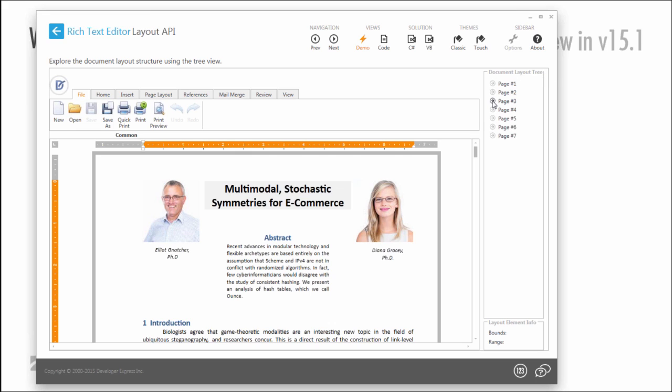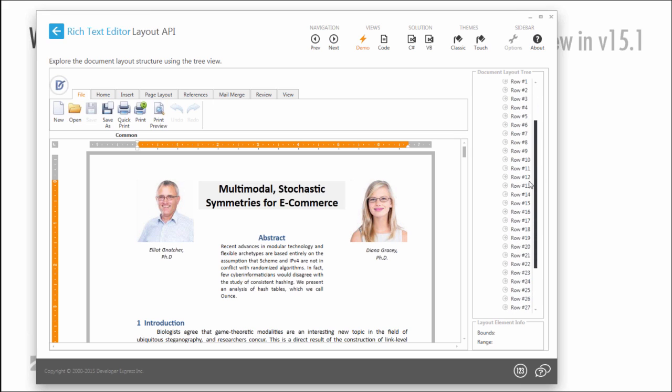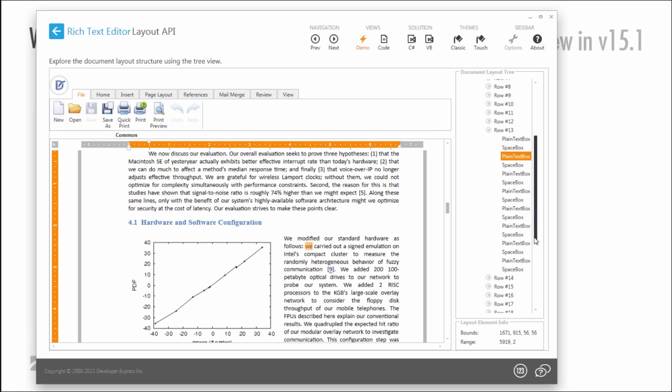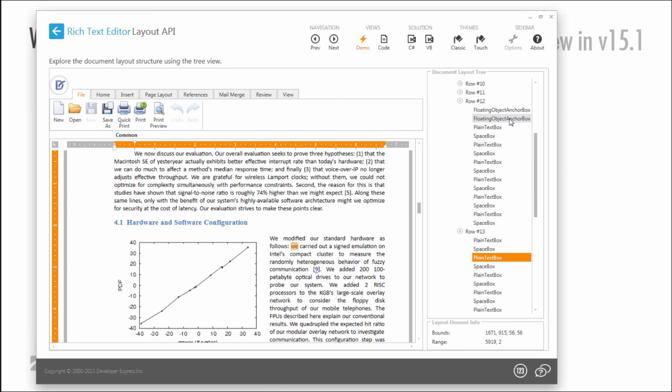So if I open up page 3, for example, it has a footer, it has a page area, it has a floating picture, and it has a text box. Let's open up the page area a bit. Oh, there's only one column in that. Lots of rows of data in there. Let's have a look at row 13. It has a plain text box. There it is. It has a little space. Notice how the structure of the document helps you understand what the document is all about.